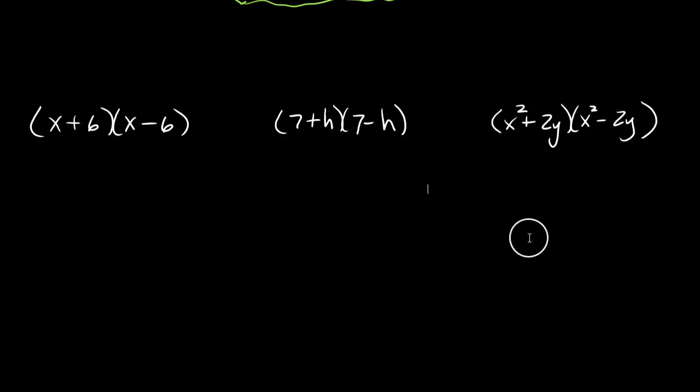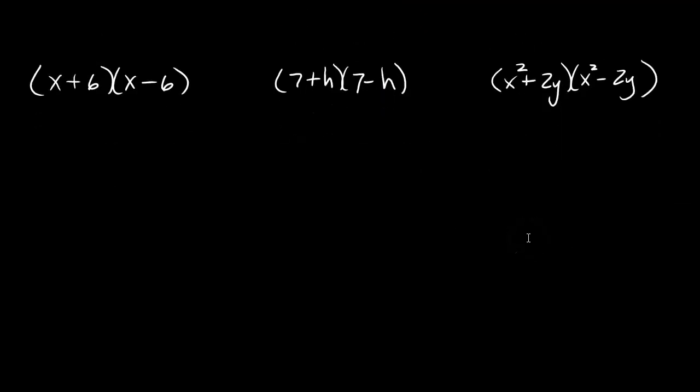Okay, Rocio, I need an ace. I need somebody who is spot on with everything. That's going to be you. You ready? Okay. What do all three of those have in common? Perfect. So all three of these have the same thing in the front and the same thing in the back, but they all have 1 plus, 1 minus.